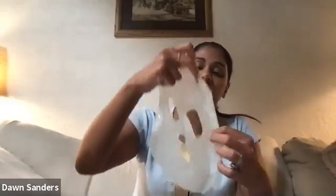First, this is the infrared sheet mask. You'll see when it says a high functioning infrared sheet mask, because this is not just a sheet mask.